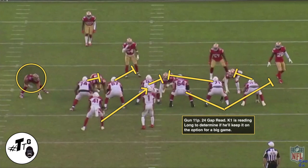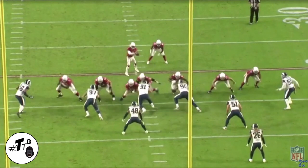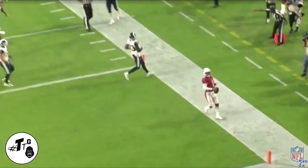K1 is going to do a nice long read on Bosa to determine if he's going to give it. Gun 12 personnel, 24 read. K1 is reading the safety Christian to see if he overcommits on the inside zone, and K1 does what he's been doing since his days at Allen High School as an Eagle. I got to see it up close and personal with me being at DeSoto for 3 years in a row.